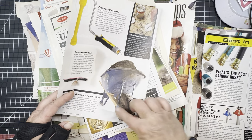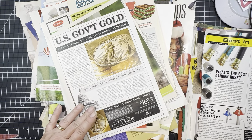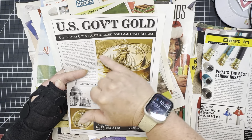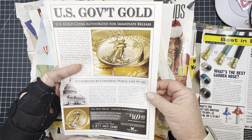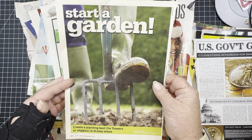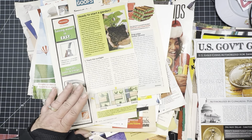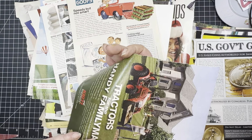This one, the wheelbarrow full of dirt, is going in my journal fussy cuts. These I took because I've been saving. I haven't done anything with a gold page or a metallic page, but I'm going to cut these out. So fussy cuts. Start a garden. This is going in my journal page. This one will go in my journal page.